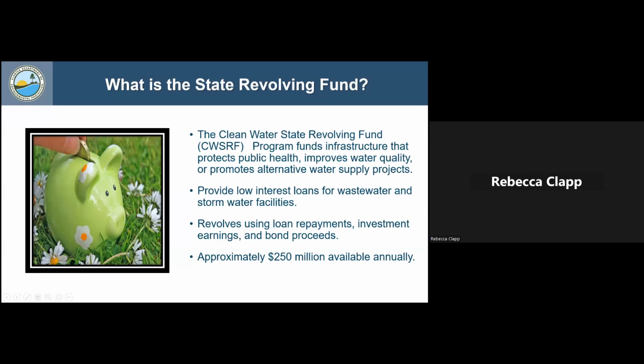What is the State Revolving Fund? Well, the Clean Water State Revolving Fund program funds infrastructure projects to improve public health, water quality, and promotes alternative water supply. We provide low interest loans for wastewater and stormwater projects. There is a grant component available for wastewater projects for small disadvantaged communities. There is not for stormwater projects.